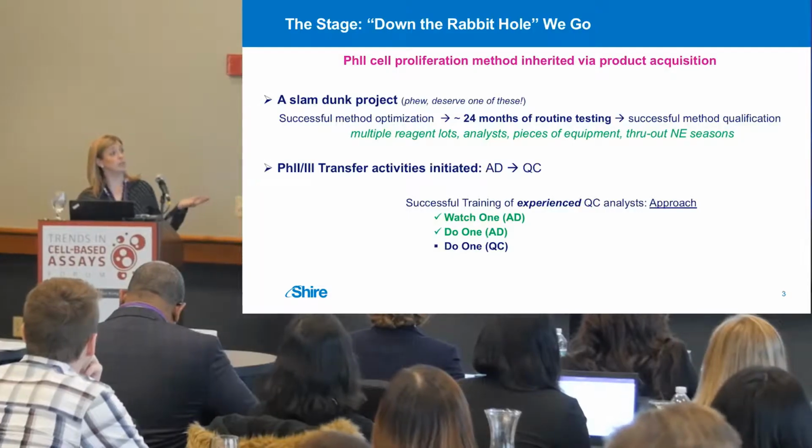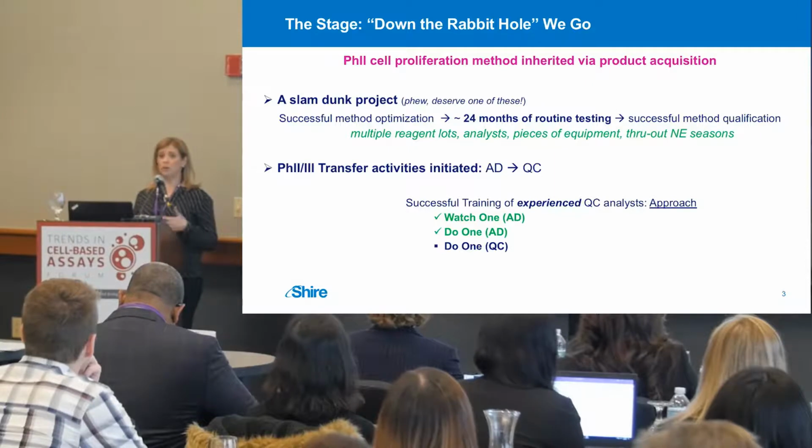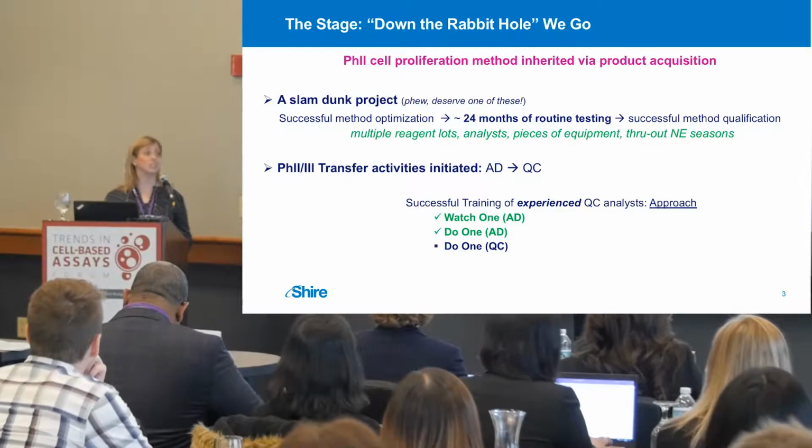And then we went to method qualification, getting ready for phase 3. And that went beautifully. We did about 21 runs. We had 2 to 3 analysts. We had an intermediate precision of about 6%, even under. I mean, this was really solid.